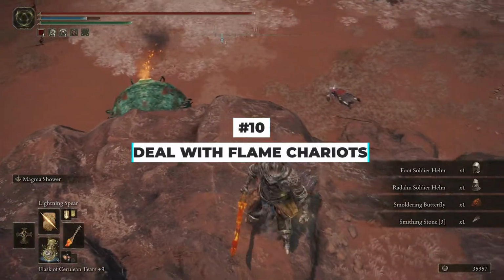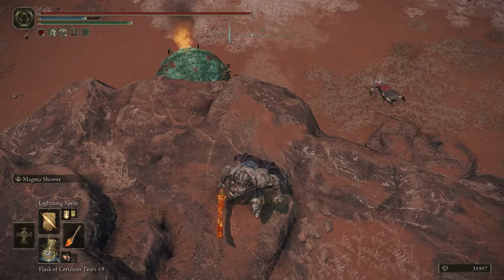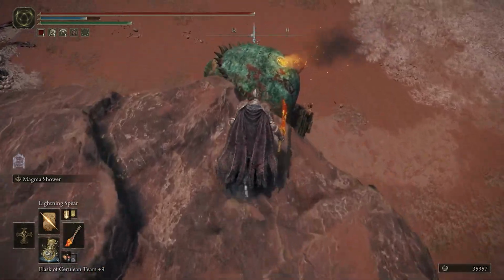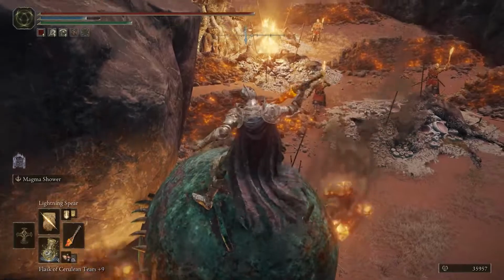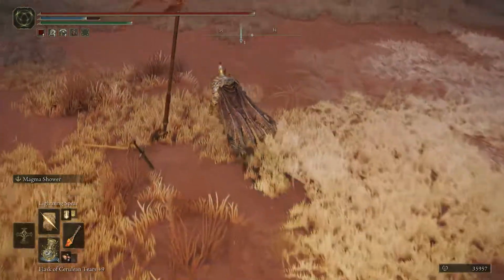The final tip I have for today: those annoying flame chariots in the world can actually be crit stabbed. To accomplish this, you have to jump and time your R1 or right bumper attack, and you will stab the flame port hole on the top. Then jump off, they will explode and damage everything around them. This is a great way to deal with those pesky enemies.